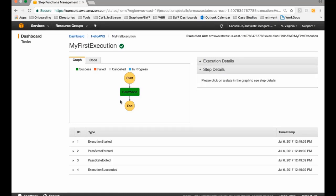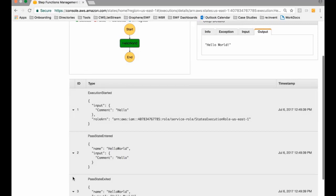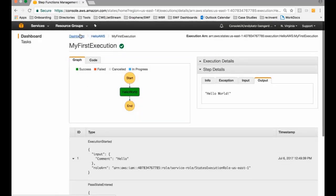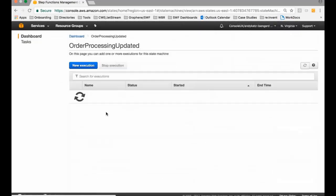We also look in the step details, click on a state in the graph, see there were no exceptions, see the input and see the output again. And then down below, we can see individual states, the input, the roles that were used, and literally audit every single step in the state machine. This is interesting, but let's look at a more elaborate example, in this case, an order processing example.